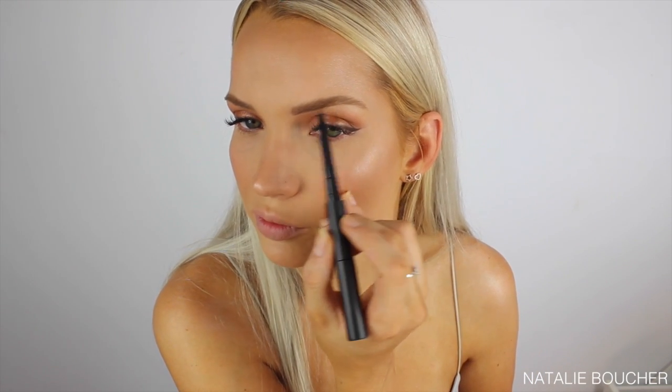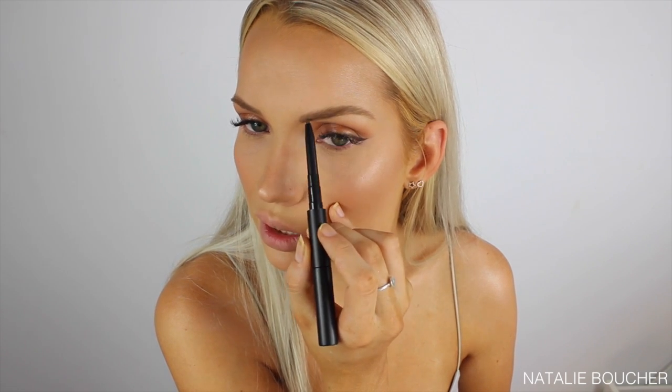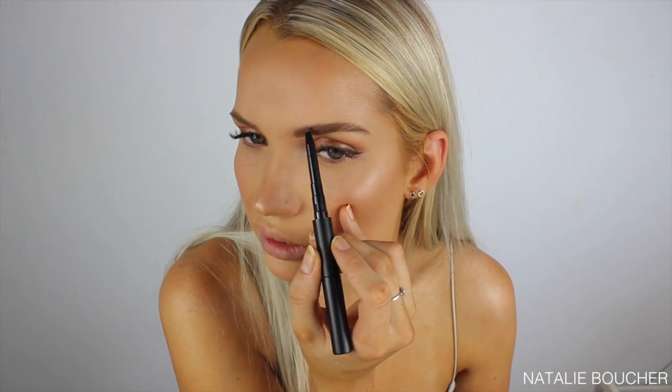I'm just going super light-handed and doing super fine strokes, only because I know that this color is way too dark. But the actual formula and actual pencil itself is quite good. I'm quite impressed by it. It is very soft, so it's easy to get carried away.